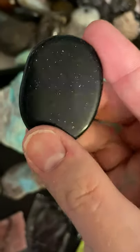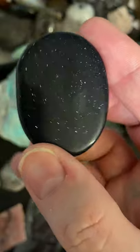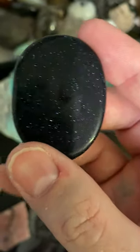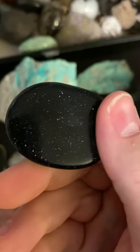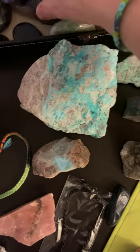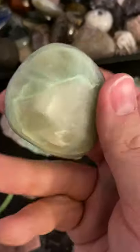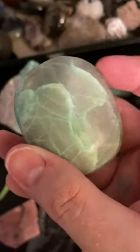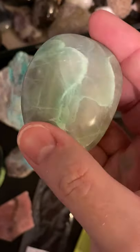I love blue sandstone because if you just look at it, it looks like stars and you're looking up at the stars. I can look up at stars for hours and hours. But blue sandstone's man-made, so FYI. This is some moonstone, I believe. Yeah, this is moonstone. I forget what they call it, but I thought that was cool with the little veiny green veins.